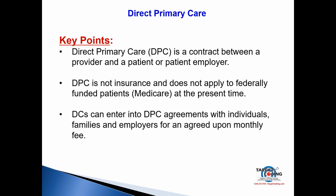So what does this do? By having this private agreement, again, for some of you, this is very appealing. For some of you, this is not going to work out. For some of you that find this very appealing, there are some negatives to this. So we'll get to those in a minute.